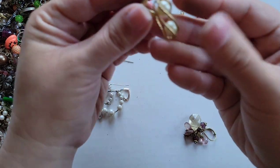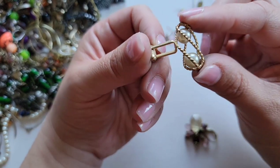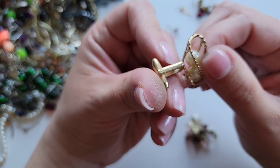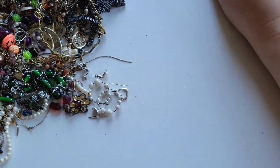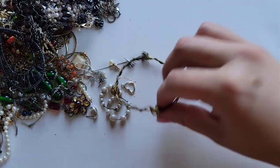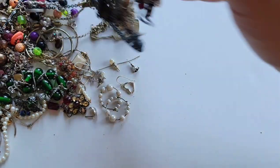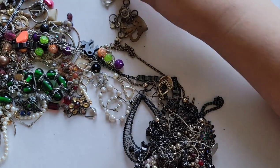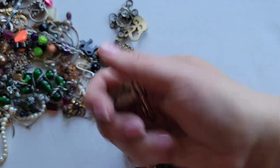Wow, this is interesting. This is a cufflink. That is a very interesting cufflink. There's no maker's mark. There's a single earring. There's another. This one's in really bad condition, though. It's one of those artisan twisted bangles. Here's a flag pin. Very worn down, though.